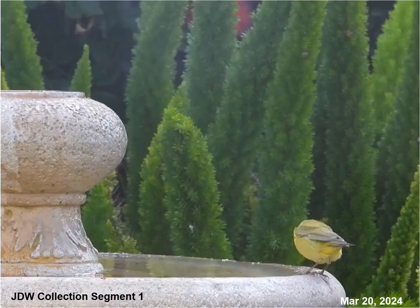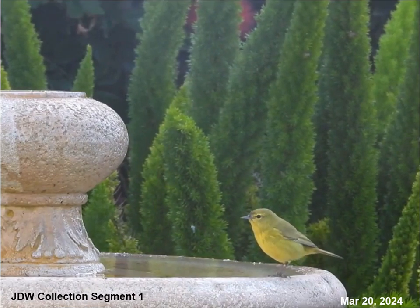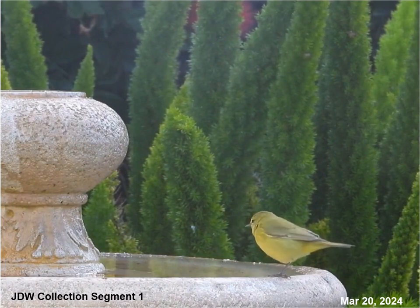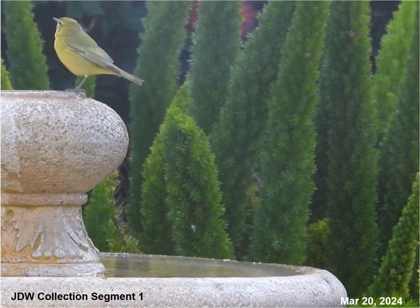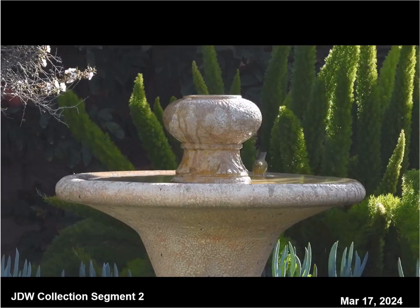So here's an orange-crowned warbler. You generally see it with this smooth greenish cap. You don't see the orange. And then, here's a full video frame. Let's see what a good bath will do to its head feathers.